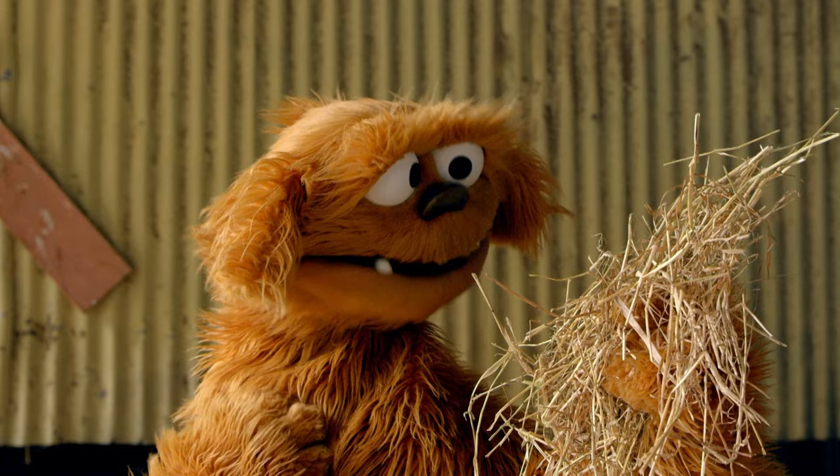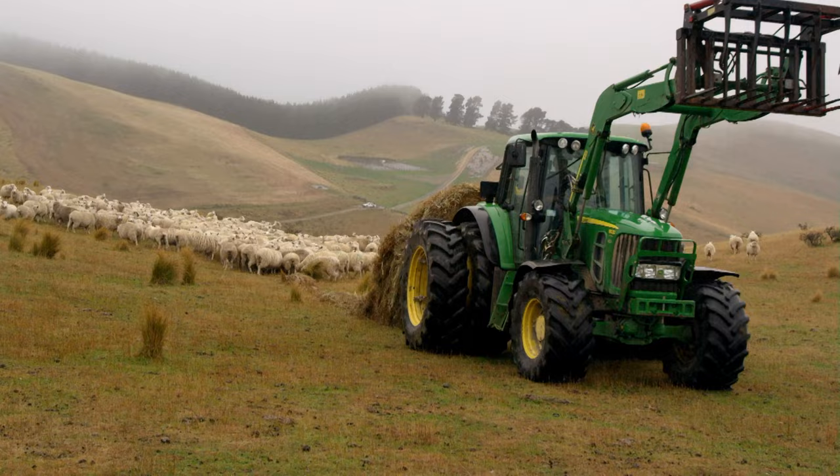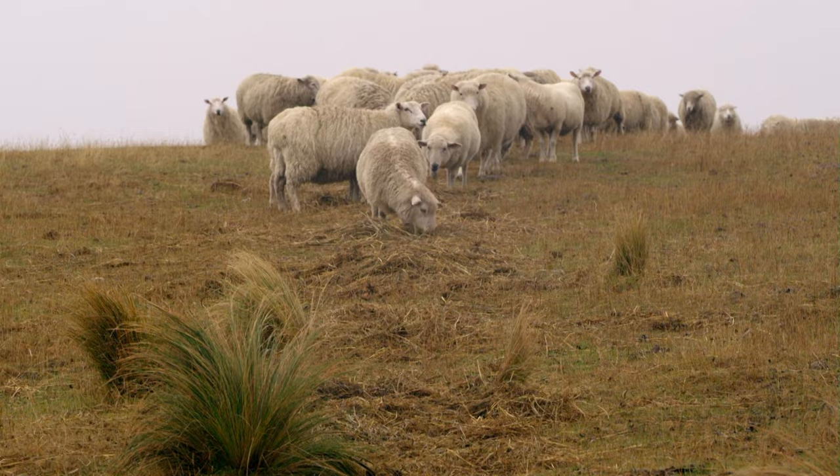Hey, Connor, look. Moe found some hay. Why do you have hay on a farm? Well, we have hay to feed the animals when there's not much grass around. Well, why don't they just eat grass all the time? Because sometimes it's not enough. Oh, so the hay is like extra food? Yeah.